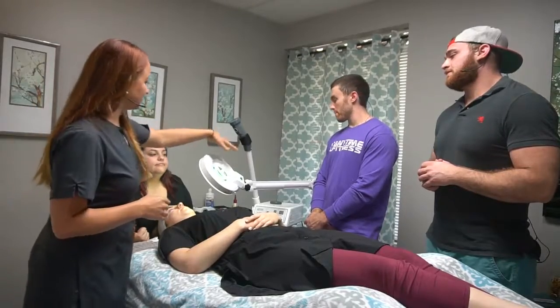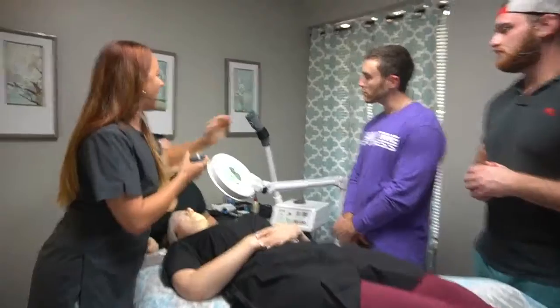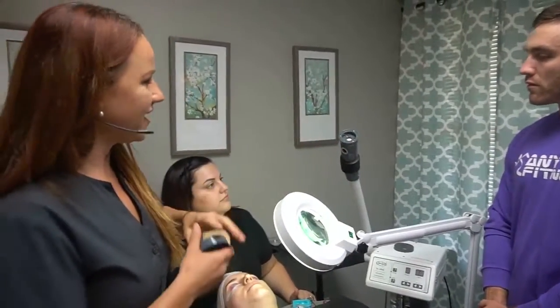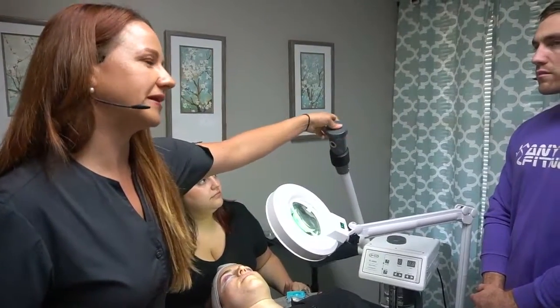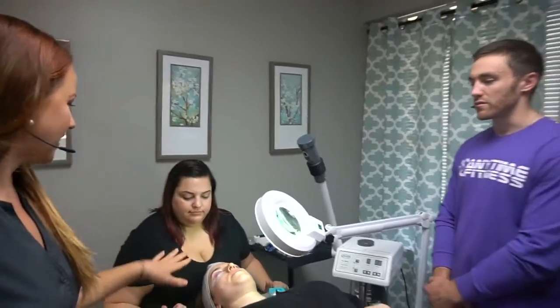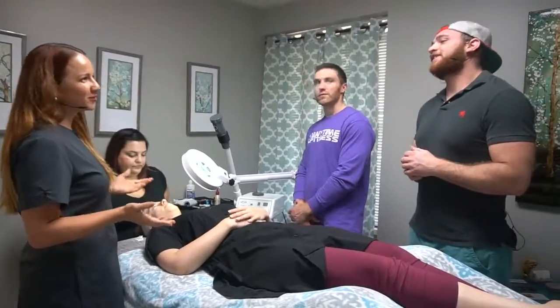This is our steamer mag light combo. Right here there's a little pad we can put essential oils in, so when we steam their face, they're getting aromatherapy as well. We customize it for everybody depending on what their skin needs are. But we can't do any water on her right now, because it would ruin the perm.